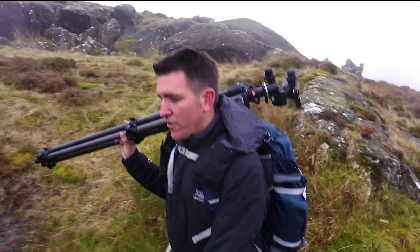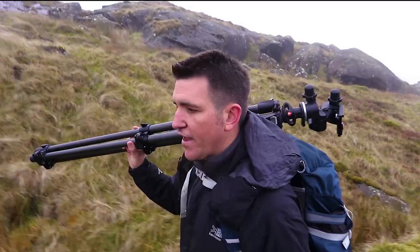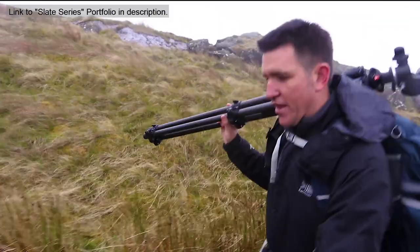Heading to Cwt y Bugail. The mist has come in, really starting to come in. So we're going to try and get some nice misty, atmospheric images of some of the old quarry buildings and workings around there. This will probably form part of my Slate series portfolio that you should check out.